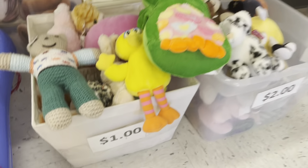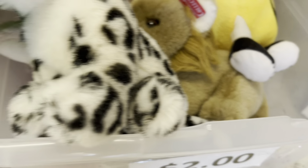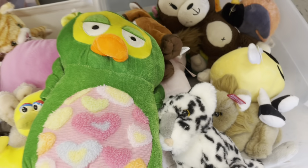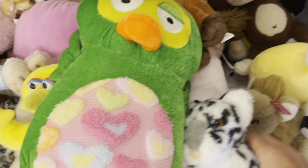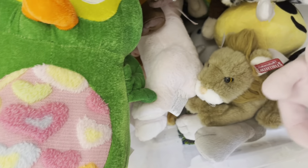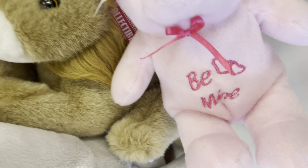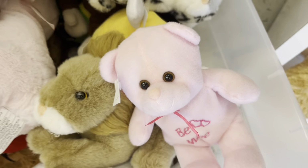All kinds of games here, puzzles, all kinds of stuff. Oh, these are only $1. $2. Pretty good. Look at that. Hello. Adorable.